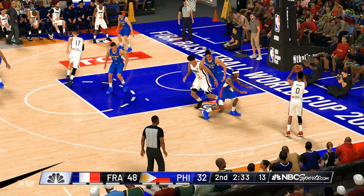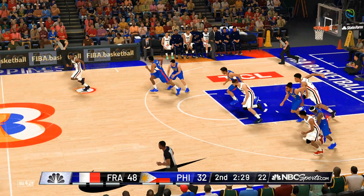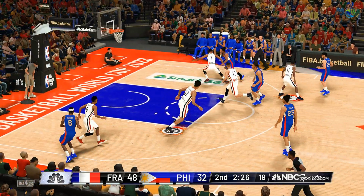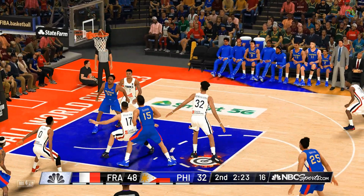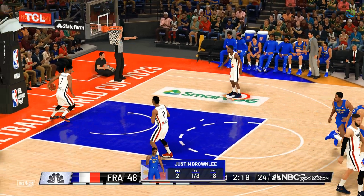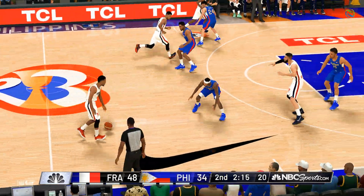Pass to Okobo from the corner. The shot, no good. And if that's the best look you can get on a possession, what a waste of a trip down the floor. Well, missed opportunities, and they can certainly add up. You cannot afford to take that kind of shot. And they've repeatedly probed inside in the first half, guys, and it's paid off.